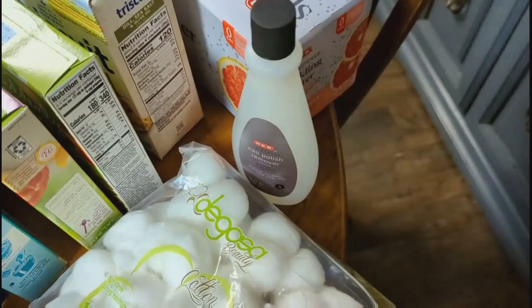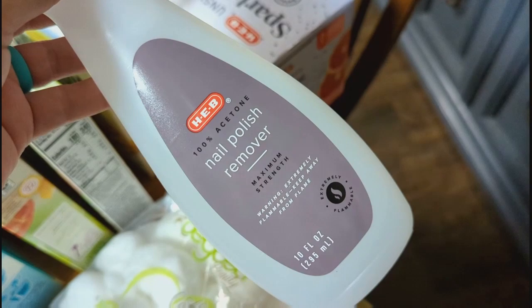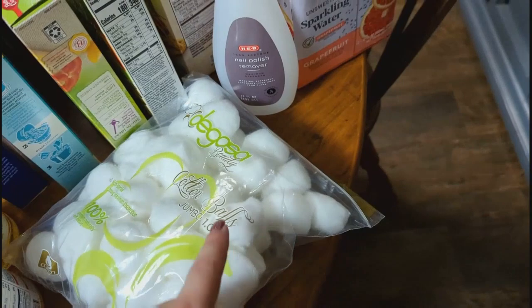I needed a different nail polish remover because the one I have doesn't have acetone in it, and I'm guessing that's why it doesn't work good. It takes forever to get nail polish off. And I grabbed some cotton balls too.